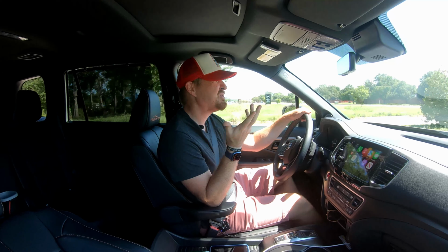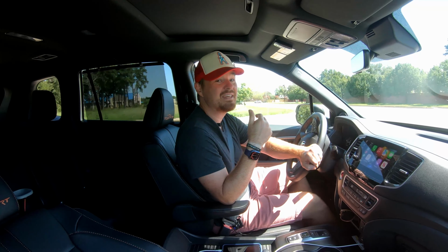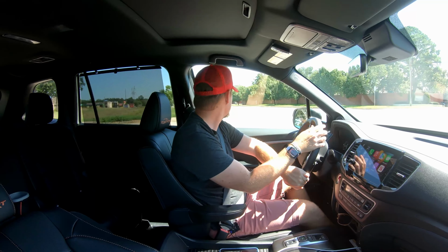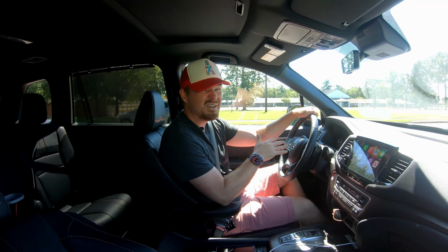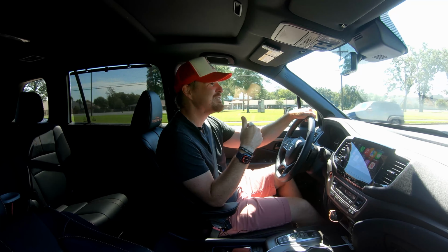Yes, you know, you could get that Kia Sorento with the locking center diff, or even the Kia Sportage in the X Pro model with additional ride height. But if you are looking for a big two-row SUV for your family and all your stuff with Honda's reliability, this is really a good place to be.